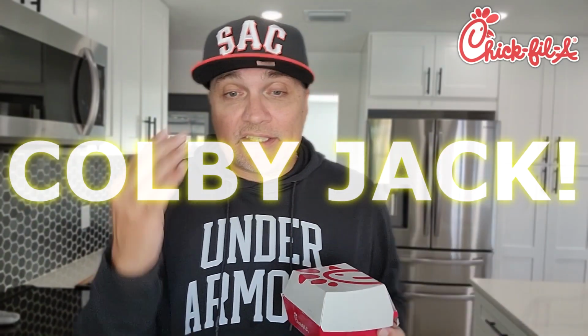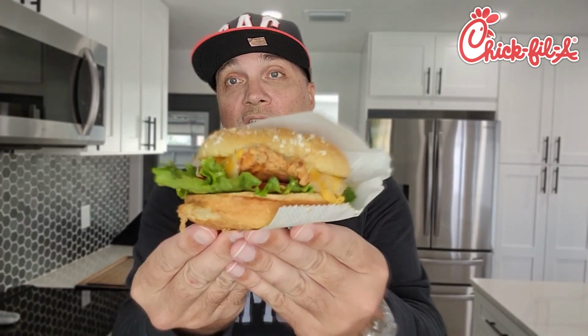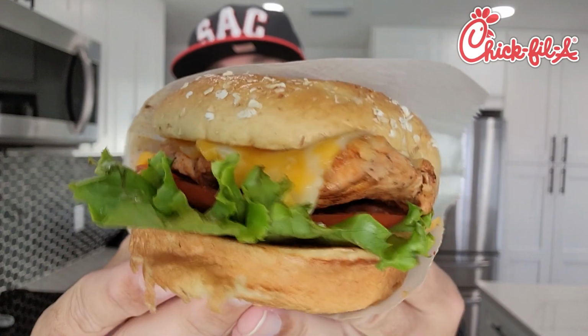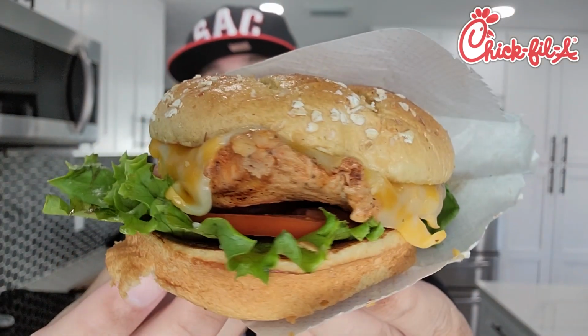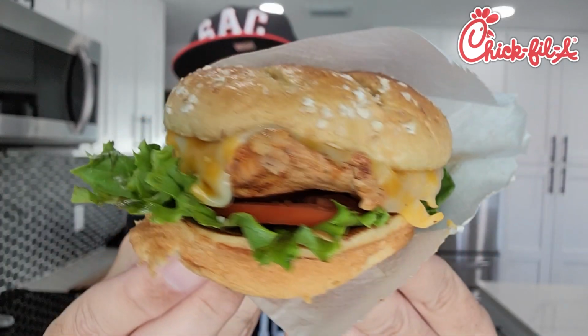So I went with Monterey Jack cheese. It has tomatoes, the spicy grilled chicken filet, lettuce on a multigrain bun, I believe. And here it is. Whoa, right into the sink. 2 points, Kobe. All right, check it out. There it is. That's the returning grilled spicy deluxe chicken sandwich. Whichever way you want to say it, we're gonna get into this sandwich right now.